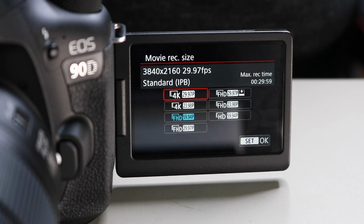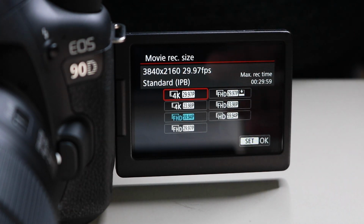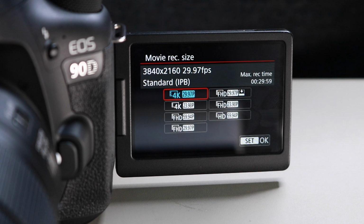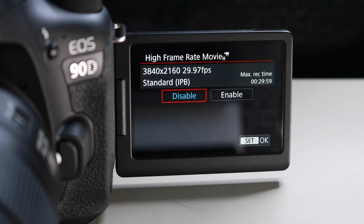Not too much different from the 80D, but from the T6i, the 90D now adds in 1080p at 60 frames per second, as well as 4K at 24 and 30 frames per second. One of the biggest new features of this camera is the addition of 1080p at 120 frames per second.